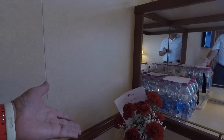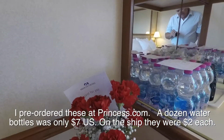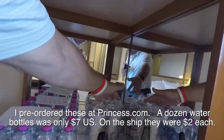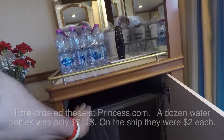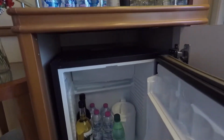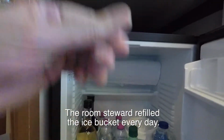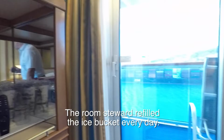Somebody got his wife flowers. I think he got carnations because they last longer. We also bought some water. We got some drink cups here. Little refrigerator where we have put the drinks we brought on board with us. Wine and whatnot. I think they're going to do ice in that. I hope they're going to do ice in that.